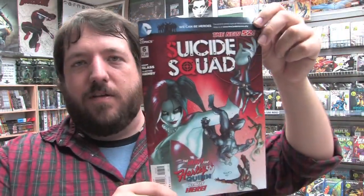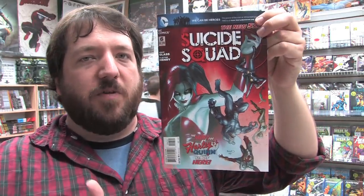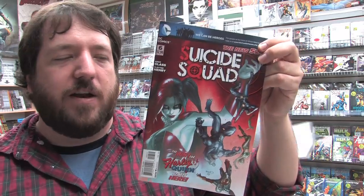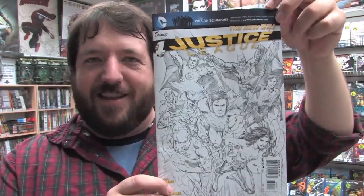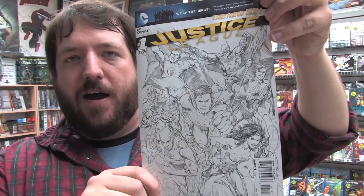Here's a second printing of Suicide Squad number 6. I expect that we'll be seeing multiple printings of Suicide Squad number 7 as well, which hit shelves last week. It was a huge hit. I know shops all around here sold out of it. It was the beginning of the origin of Harley Quinn. Here is a 7th printing of Justice League issue 1. This features a sketch drawing by Ivan Reis.